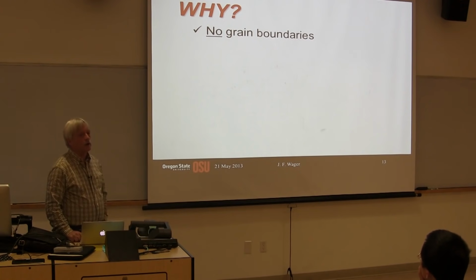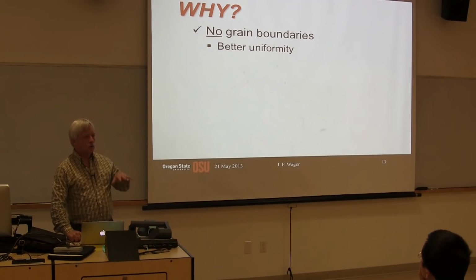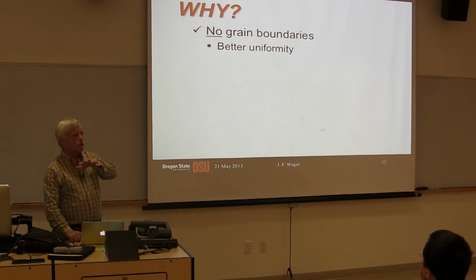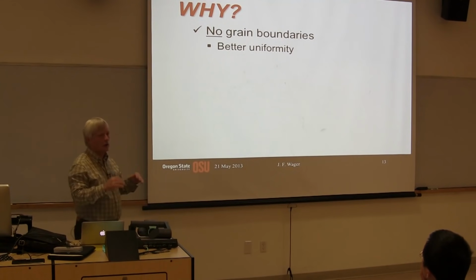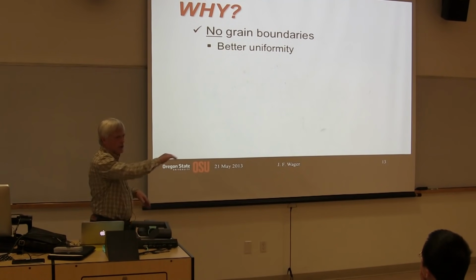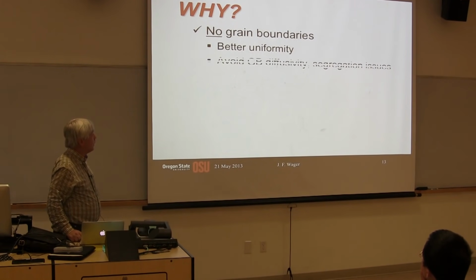Well, there are no grain boundaries. That's the essence of most of it. And if you have no grain boundaries, you have better uniformity, controlling the uniformity across very large glasses. Gen 10 glass is 3 meters. It's from here to that door. It's that big. So you gotta uniformly coat that huge piece of glass. That's very difficult to do with a polycrystalline material.